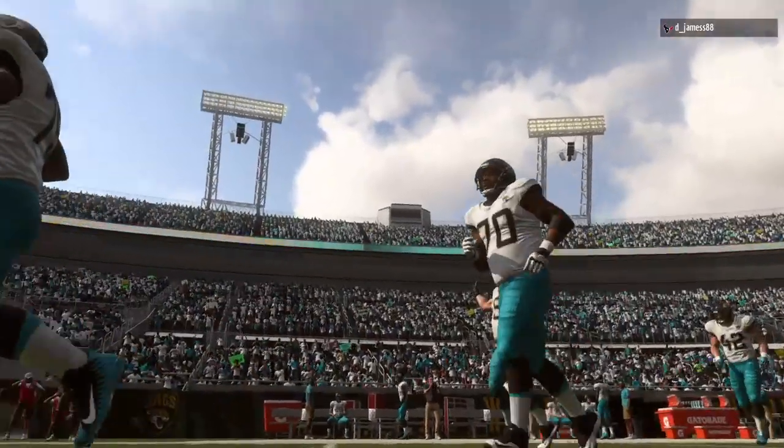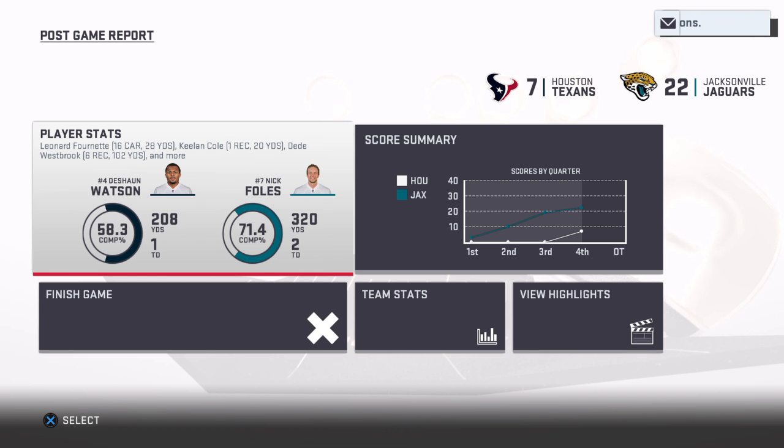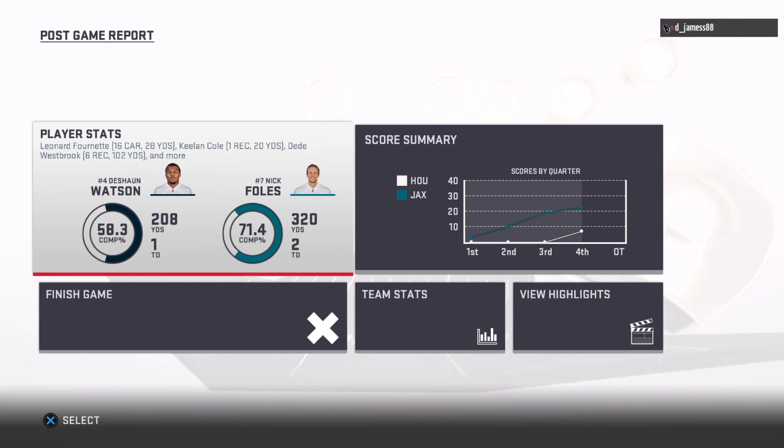So for the Jaguars, the win moves them up to 5-2 now on the year. And they'll get another home date next week as the Eagles will come to town. Meanwhile, for Houston, the loss drops them back to 4-3 so far. And they will be at home next week to take on the Miami Dolphins.